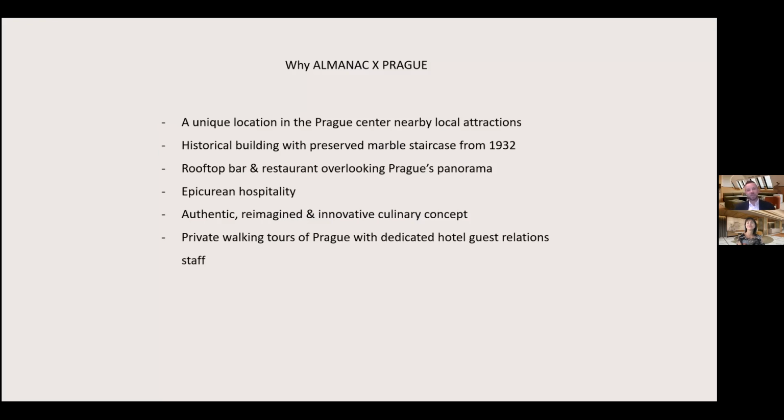Of course, I would like to mention our Epicurean hospitality and also talk about our new culinary concept, because as I've mentioned, our hotel was always famous for our gastronomy. We've always had one of the best restaurants in the city. And especially for Czechs, whenever you celebrate anything, your birthdays or you finish college, you love to celebrate at our hotel. And we really want to continue with this concept.